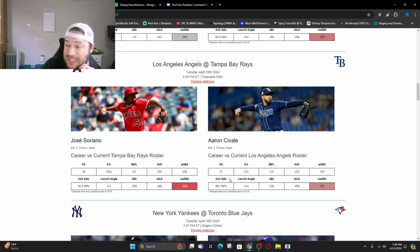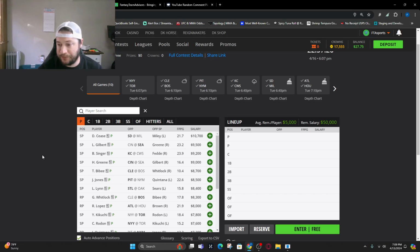Bats-wise, obviously with the Angels, it'd be Trout, Taylor Ward, Nolan Schanuel. Maybe a little bit of Anthony Rendon because he is cheap. Flip side on Tampa Bay, if you're not using either of these pitchers, Isaac Paredes you could look at, Brandon Lowe, Harold Ramirez, Randy Arozarena. I just don't feel comfortable paying up for them. Mostly Tampa Bay prices are not my favorite on this slate. I'll put it that way. So that being said, that's kind of where I'm at looking here. So yeah, tournament-wise, both of these pitchers I'm okay with. Bats-wise, I'm okay with tournaments, but again, I wouldn't play them in cash.